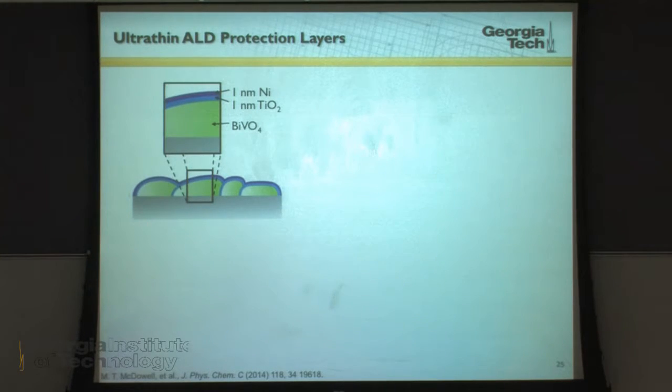This is one example, using ultra-thin ALD protection layers. This is a schematic. The green here is the semiconductor, bismuth vanadate. And I developed this dual-layer ultra-thin coating of titanium oxide, which is deposited with atomic layer deposition, and then also nickel, which is catalytic. So we're kind of taking apart the two functionalities.